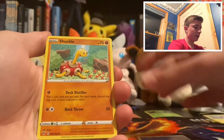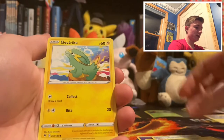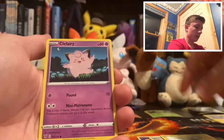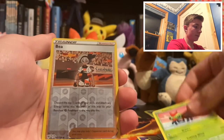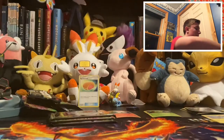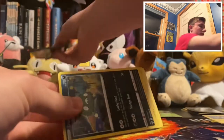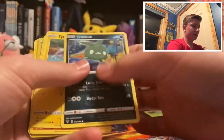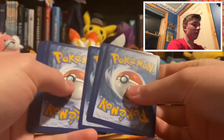Psychic Energy, Shuckle, Nuzleaf, Memory Capsule, Seedot, Electrike, yeah, Clefairy, Phanpy, Yanma, a B reverse, and another Barrascuda regular rare. Back to back Zarude packs. Shout out to Mystic 7. Basically his TCG mascot, even though he hates it.